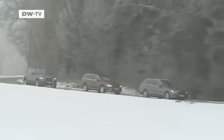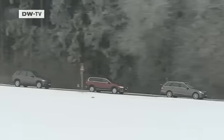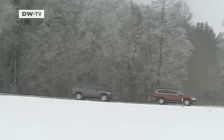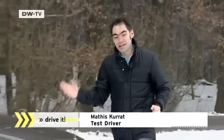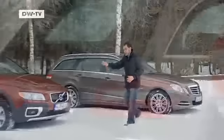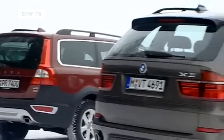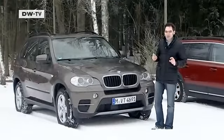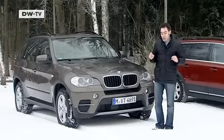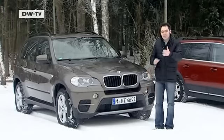Now for our candidates in this week's test: the Mercedes-Benz E-Class, the Volvo XC70, and the BMW X5. Test driver Matis Kurat says the cars look very different. An elegant station wagon, an off-road station wagon with a robust exterior, and a fully fledged SUV. But all three have something in common: permanent all-wheel drive. Kurat explains that this provides a lot more safety in sub-zero weather.